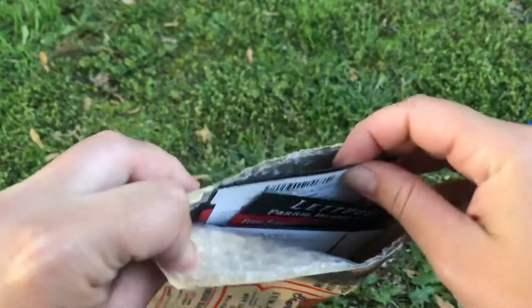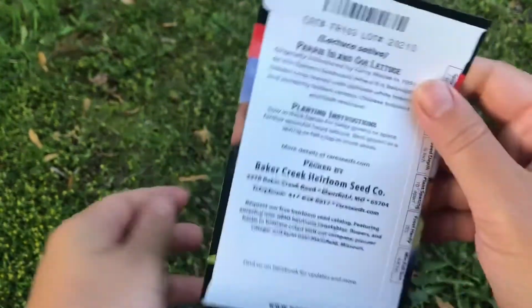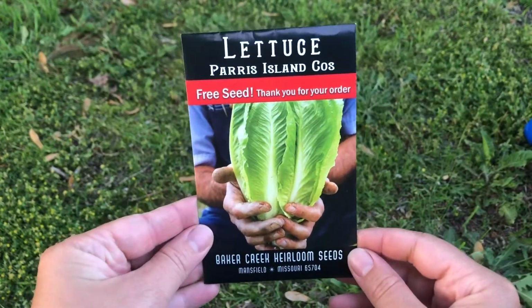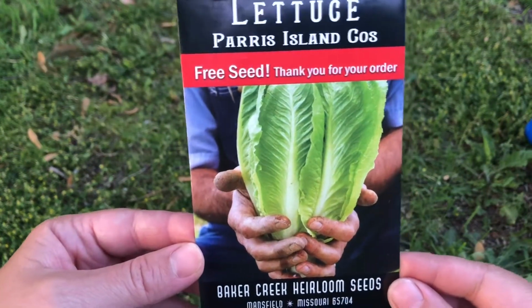Alright. So the first thing I'm gonna pull out is lettuce, Paris Island Cos. This is a free seed.